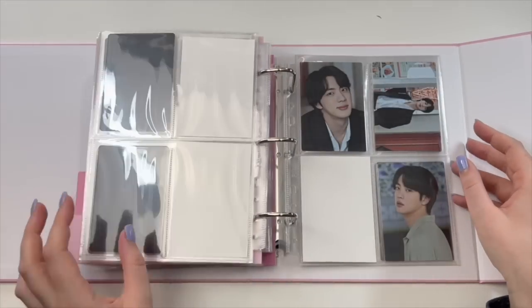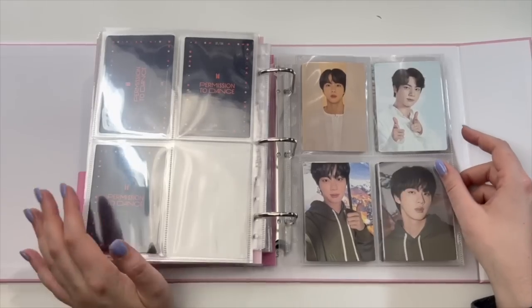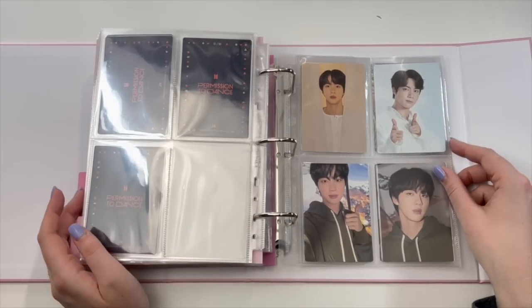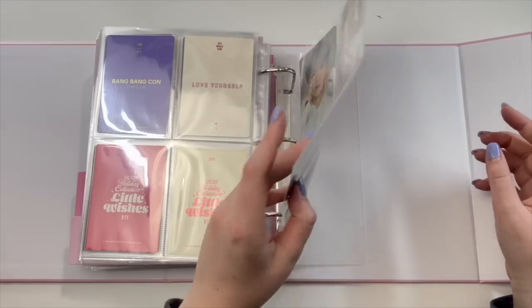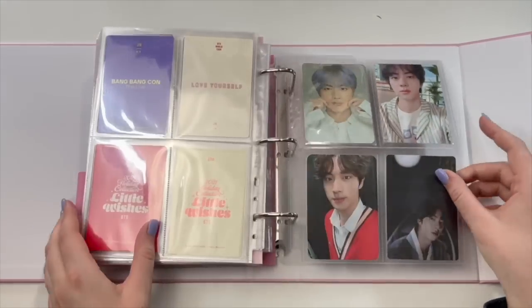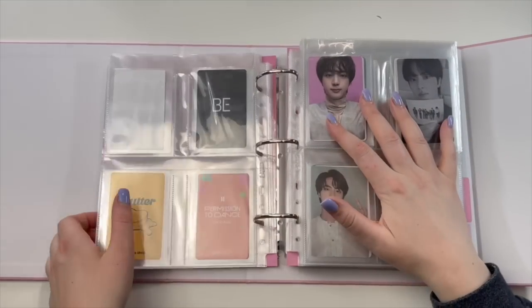Hopefully someday I'll have the holes filled in on this, but if I could just make a good amount of progress before Jin's enlistment is over, then I would be really happy with that. But yeah, that is it for this binder. Definitely very full, but it works.